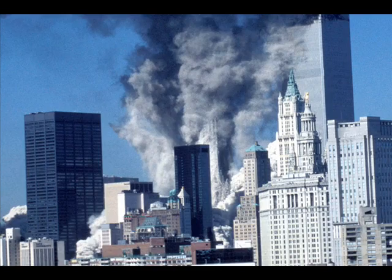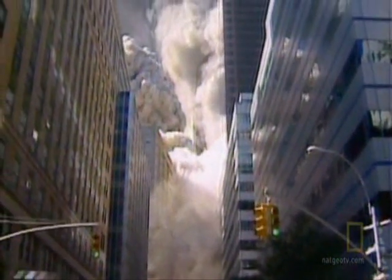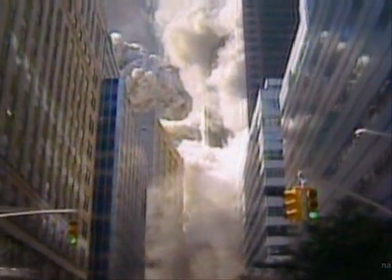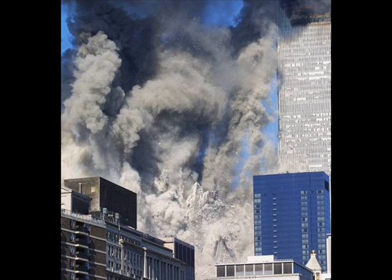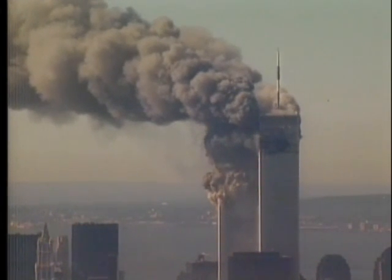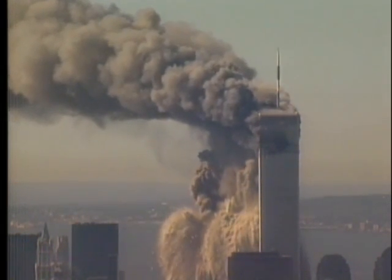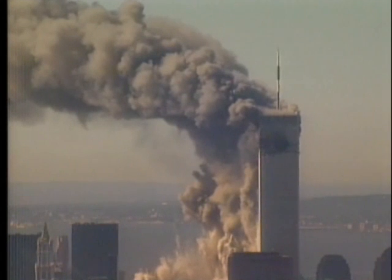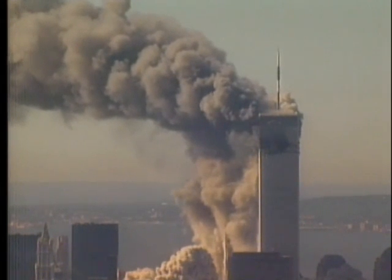You have two 110-story office buildings, you don't find a desk. You don't find a chair. You don't find a telephone, a computer. The biggest piece of a telephone I found was half of the keypad, and it was about this big. The building collapsed to dust. And architects, engineers, people who work with steel, welders have just never seen the level of destruction and the level of deformation of this material in our lives.